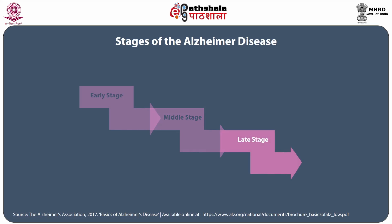In the final stage of the disease, individuals lose the ability to respond to their environment, carry on a conversation, and eventually control movement. They may still say words or phrases, but communicating pain becomes difficult. As memory and cognitive skills worsen, significant personality changes may occur, and extensive help with daily activities may be required for this section of people who are experiencing Alzheimer's at that stage.